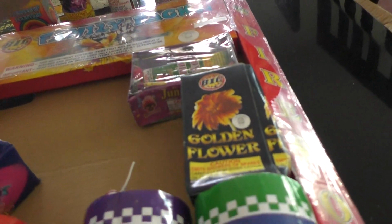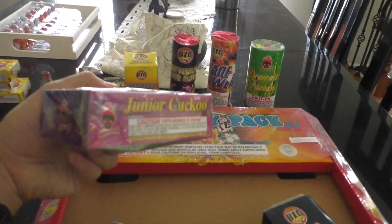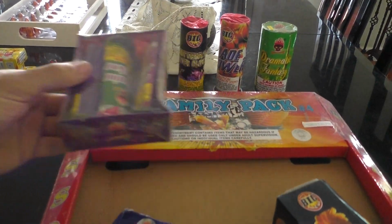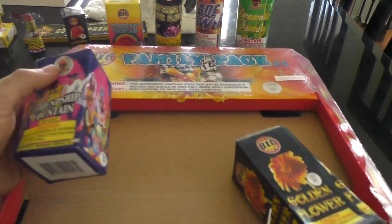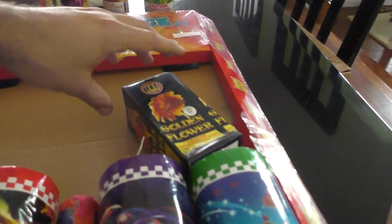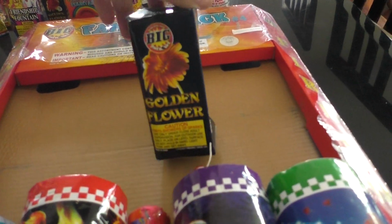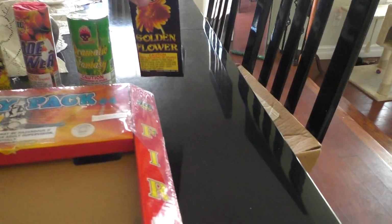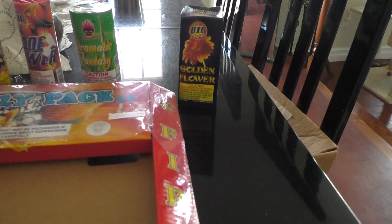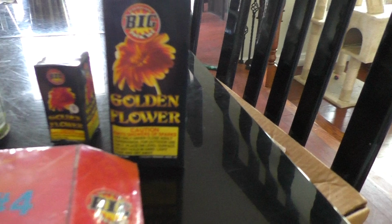Alright. The 3-pack of your Junior Cuckoo Fountains by Mega Banger. Friendship Fountain by Big. The large golden flower by Big. I only say large, I know it doesn't say it on there, but you do get 2 of them. One is a small and one is a bigger one, so I just call one small, one big, and that's how I name them on my videos.